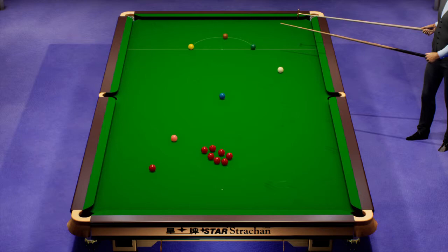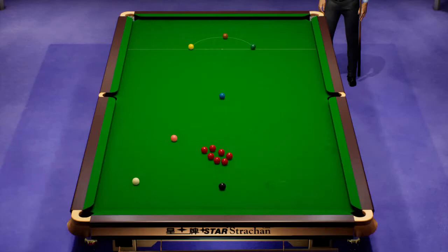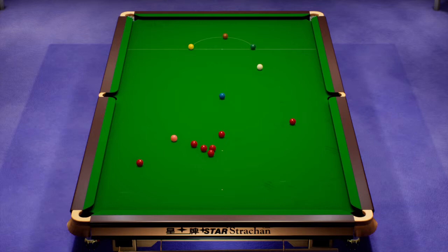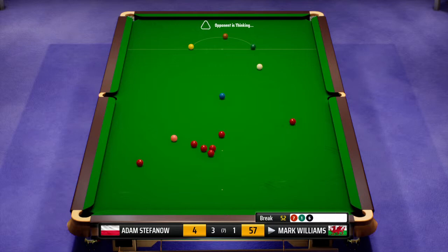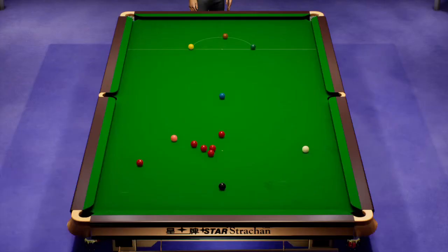37. 44. 45. Yep. He's taking a good lead here. 52. Opened up the reds. 56. Pace is critical here. This is crucial. If he puts this, down it goes. It's frame over. Great technique, superb cueing.